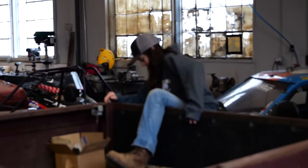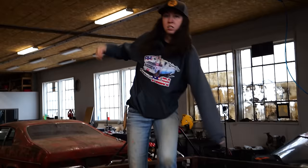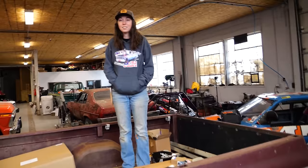The shop. Well, I suppose with that, we're back with the 69 C10. It's been a couple weeks. We've been doing some other stuff in the meantime. Long story short, we're back with the truck.